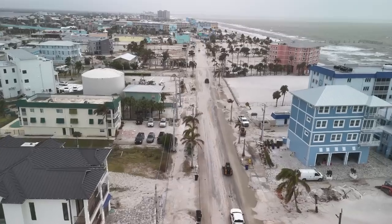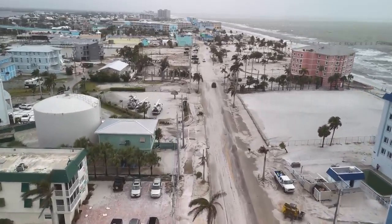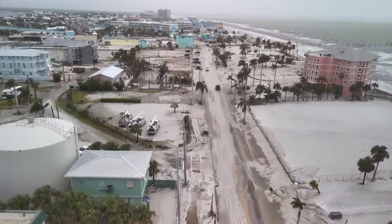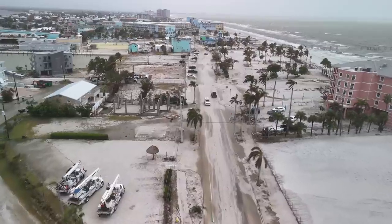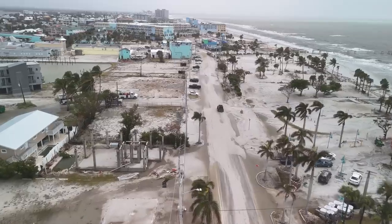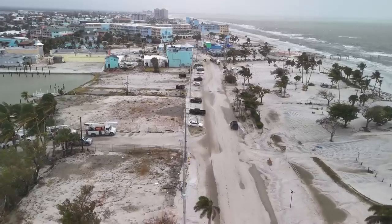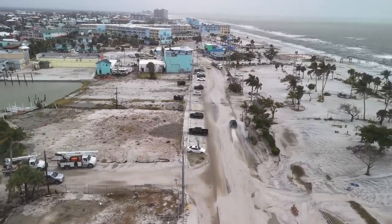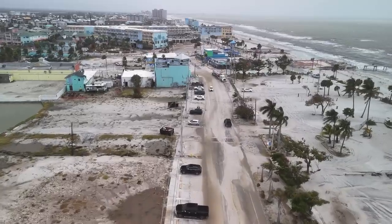Now here you go. Look at the sand that's on the beach, and that is nothing compared to what was on the beach. They have been working diligently, and by the way, they are doing an excellent job. Wait till you see right in front of Margaritaville and on down maybe about a mile. That cleaned it up. That Jeep that just ran through all that water, that's my Jeep.